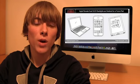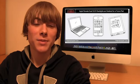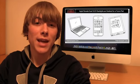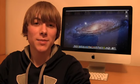So to wrap things up today, Apple has filed some new patents for a dual OLED backlighting system, which Apple may implement in future Apple products, specifically the iPad. This would allow the iPad to be even thinner than what it already is. And last but not least, Steve Jobs has been nominated to be Time's Person of the Year. If he does receive this, he will be the first person to win after dying. So hopefully he will win because of all his contributions.